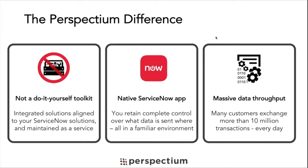Unlike other integration options, Perspectium is not a do-it-yourself toolkit. We deliver integrated end-to-end solutions maintained and supported by us. Unlike any other solution, all control of your data is managed through a native ServiceNow application, so there's nothing new to learn, and you can incorporate Perspectium into your existing workflows.